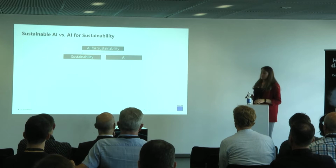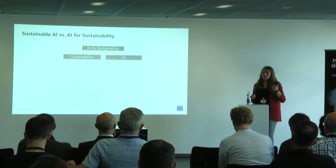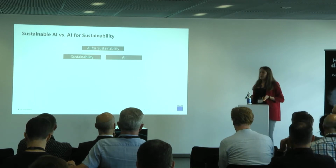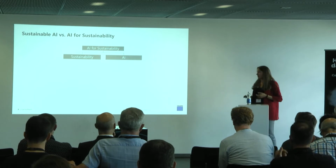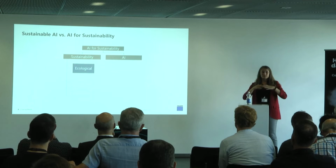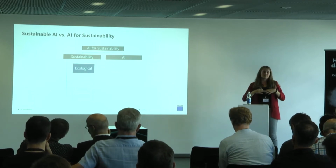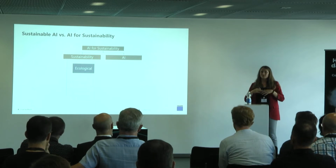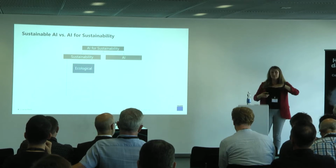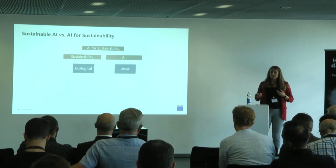And when I speak about sustainability, there are always three aspects to sustainability. You have the ecological dimension, the economical dimension, and the social dimension. And for a manufacturing company, of course, it's important to first look at the ecological dimension, because otherwise you can't build stable societies if the ecological system is destroyed. And then later on, the economic is the third thing you have to consider. And when I talk about AI, I mean weak AI.